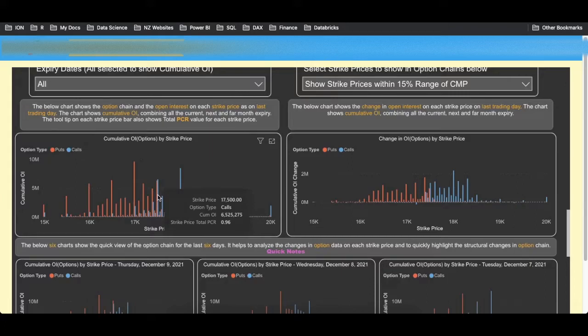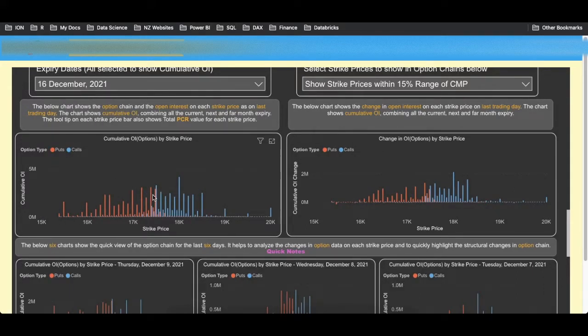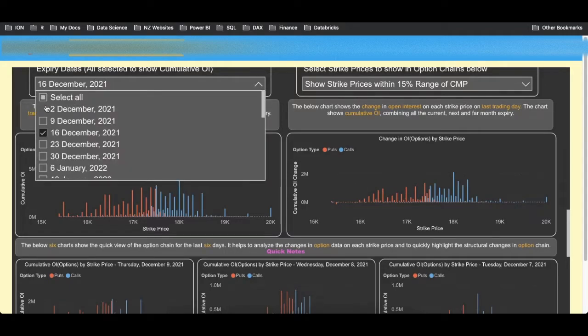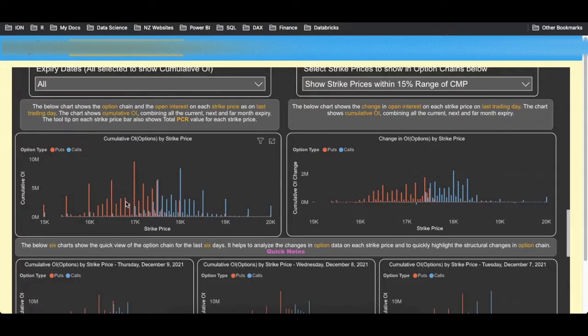Now if we quickly filter only on the next weekly expiry, that is 16th December data. So now here we can see that again we see the same pattern, that at 17,500 there is a straddle playing out, and we see the important levels again, 18,000 maximum resistance, and we see some support level at 17,200 and 17,400 also.